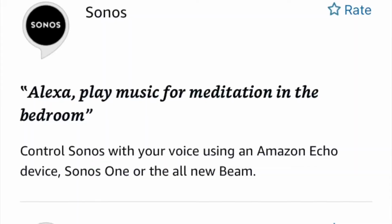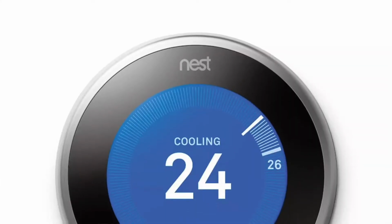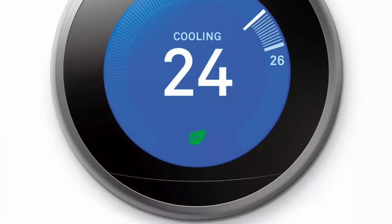So in the old days, we had to do a lot of programming to make stuff work. There's still a little bit of programming in that you have to go into the app and enable certain skills. But as an example, if you buy a brand new Samsung TV, the Samsung skill is already in there. You simply have to point it at your Samsung devices and everything starts working. Same thing with your Nest thermostat, your Sonos, and everything else in your house that's smart, enabled to work with Amazon Alexa. You have to tell it that you need it to work with each other.